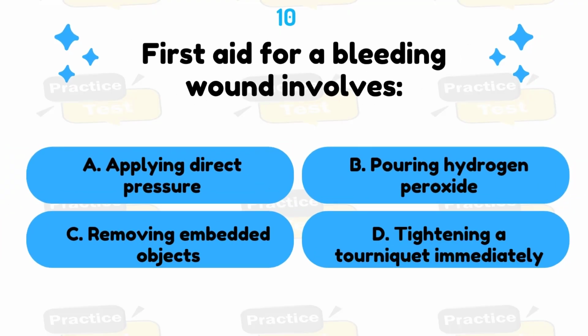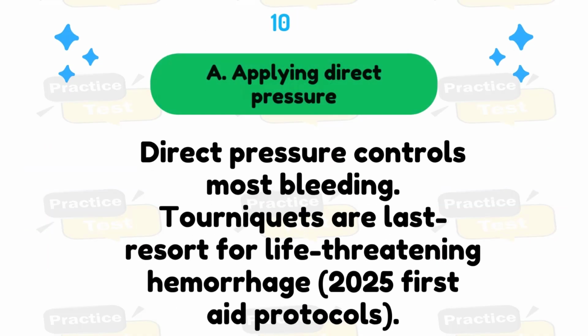Question 10. First aid for a bleeding wound involves: A. Applying direct pressure. B. Pouring hydrogen peroxide. C. Removing embedded objects. D. Tightening a tourniquet immediately. The correct answer is A. Explanation: Direct pressure controls most bleeding. Tourniquets are a last resort for life-threatening hemorrhage. 2025 first aid protocols.